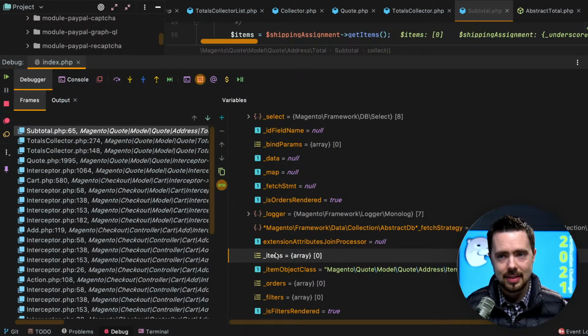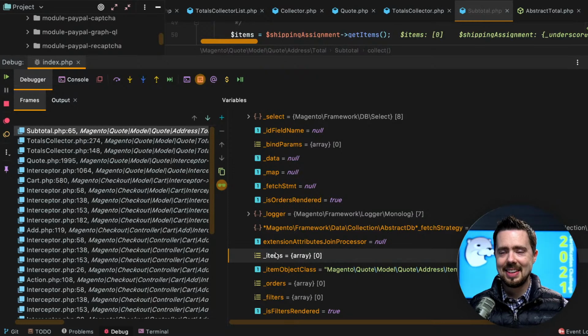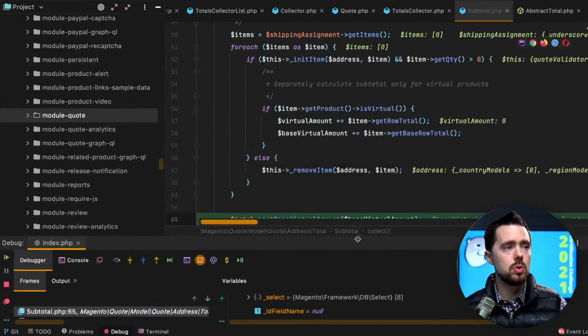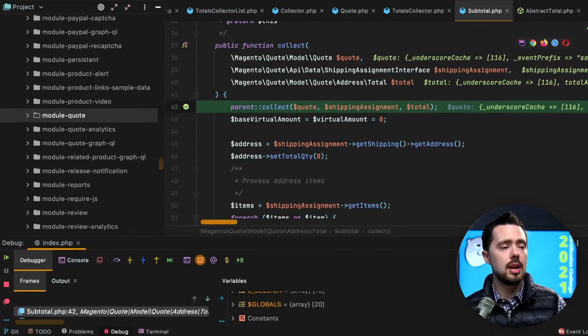Nothing. Absolutely zero items. So that is very important to remember, that no items are associated with the billing address. It is all associated with the shipping address. So I am going to set a breakpoint here, and I am going to run it again to this place.